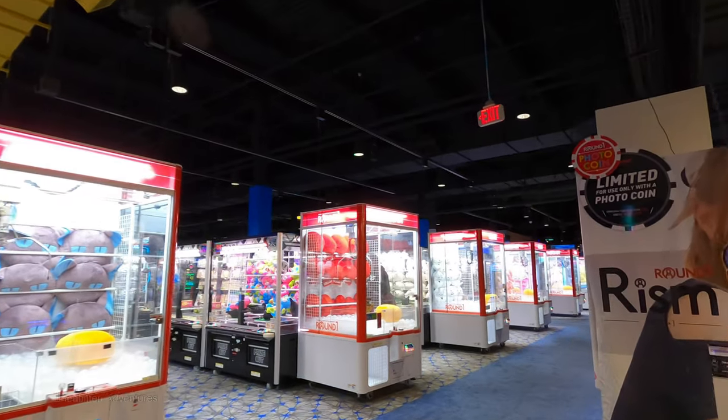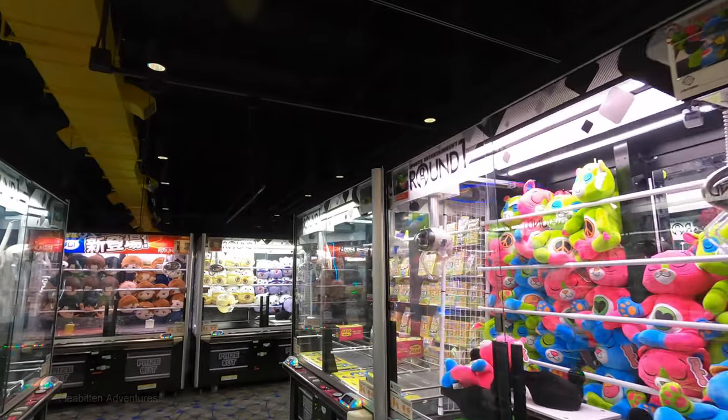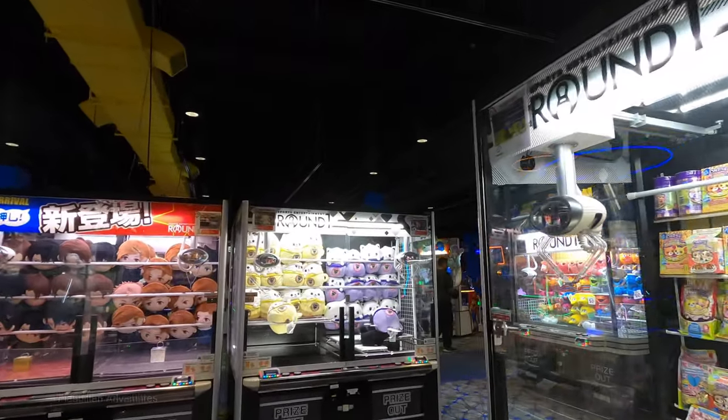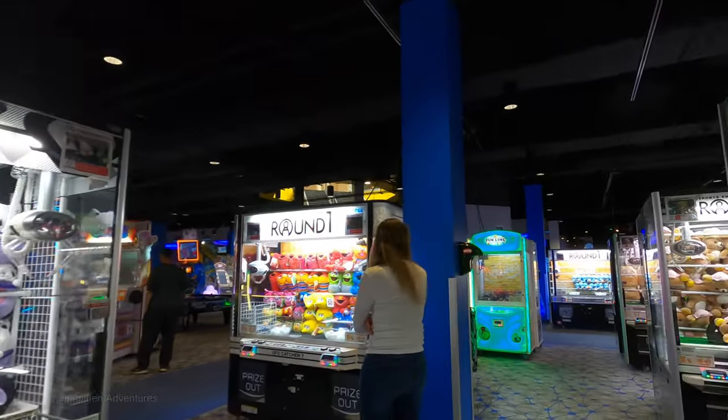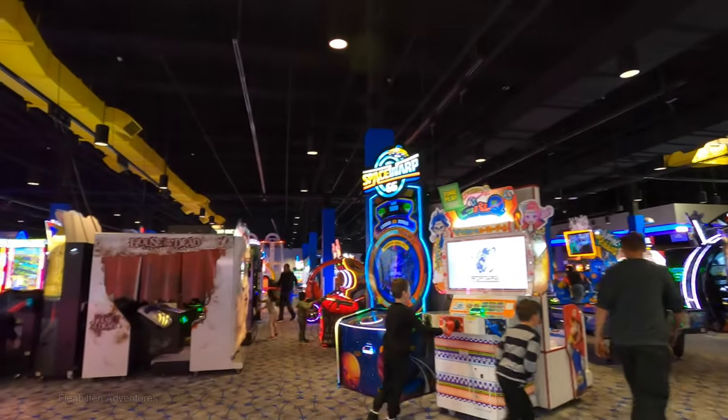It definitely had a ton of claw machines, probably more than I've ever seen in one spot before. Not a huge fan of claw machines just because they kind of feel like a scam to me. It's very hard to win them, but if you're into claw machines, this is definitely the place to come.